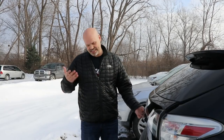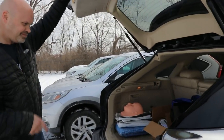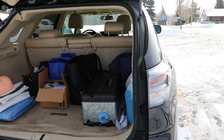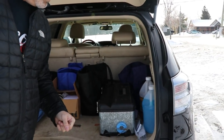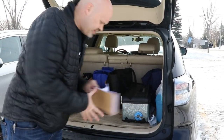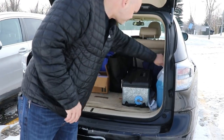And this is basically my office right here in the back of my vehicle. And this is how I travel, how I go from place to place. Of course, I have to have my windshield wiper fluid because I can put upwards of 50,000 miles on my car a year. Antifreeze. Of course, I have to have the notepads to pass out to the funeral homes.